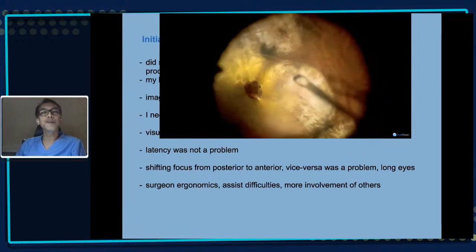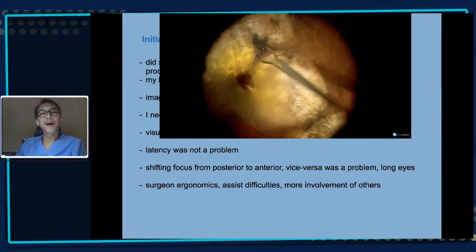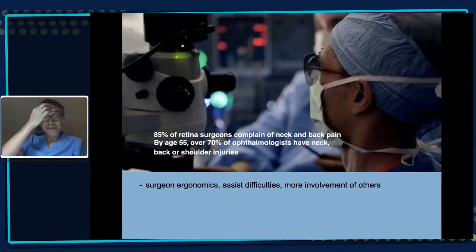But I think for this first product that was launched as 3D, most of the complaints came from the anterior segment surgeons because they could feel the latency in doing their surgery. Now, for retina, in terms of focusing, I noticed that in the first 3D, they had to set up for both anterior and posterior. So if you're doing a posterior surgery, and then all of a sudden you shift into anterior, they would have to readjust for you.